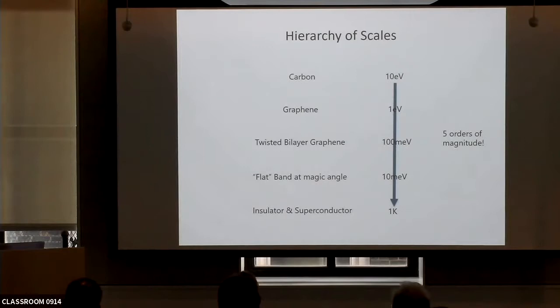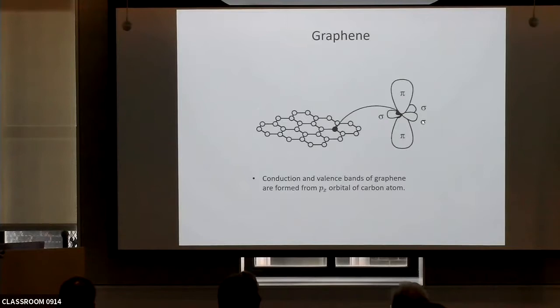So briefly, very briefly, the carbon atom has electrons, they arrange themselves in this so-called sigma and pi orbitals when they form a graphene. So the px and py orbitals, they strongly bond with each other. They form these so-called sigma bands that are very far away from the Fermi energy. While the pz orbitals, these are the important building blocks to understand the electronic structure of graphene, they form the conduction and valence bands. Right?